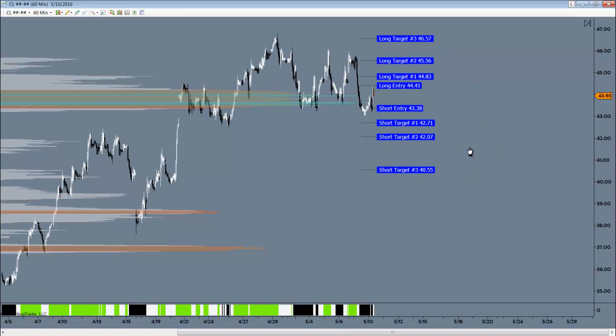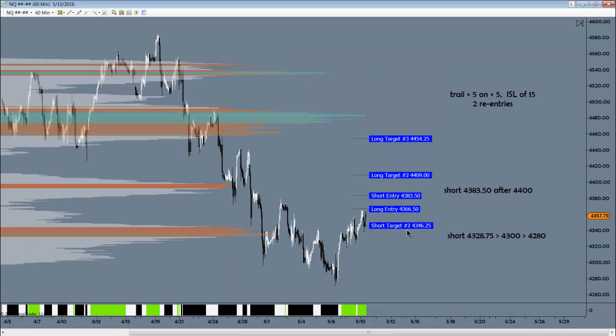That's the call here, $300 risk, 2 re-entries per the new setup for the NASDAQ here, 43.6650s to get long with this target array here. Notice that I have a short here for target 1 because if we trade up to 4400 we're going to get short here and come back down this way, target 1 and then target 2. All right, we'll short even lower at 43.28 and 3/4 if we break below this level here, and then looking for 2 targets, 4300 even and 42.80s.